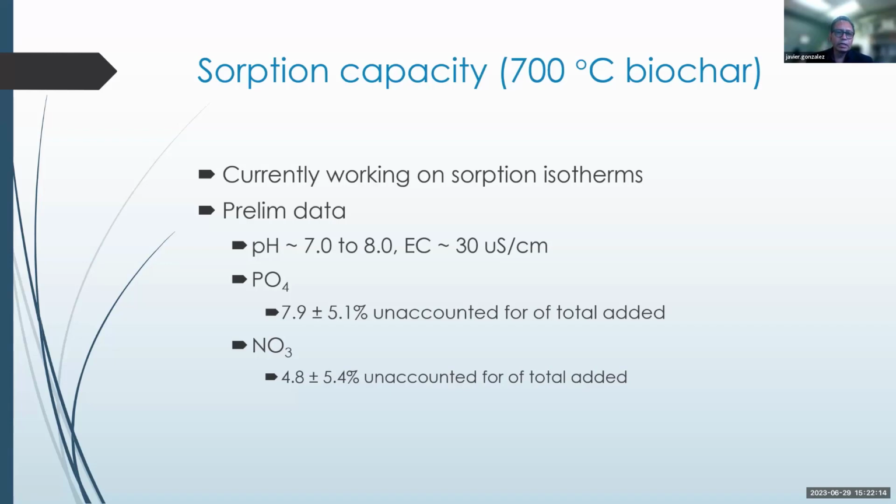So just looking at these numbers, I'm not surprised seeing the low sorption of these biochars for these compounds, because both of them are anions. Secondly, with biochar at 700 degrees, pretty much we removed all the reactive sites on the surface of the char. Also, we used a very dilute solid to solution ratio, 1 to 1,000. So again, I'm not surprised about this data.